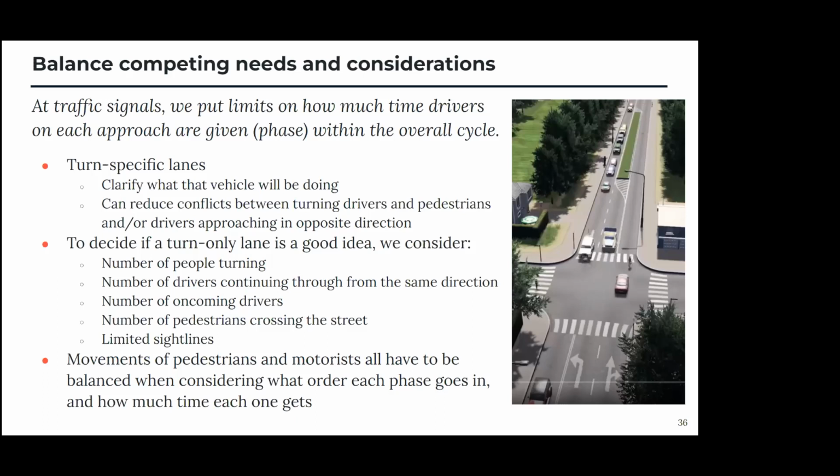And then we can go on to see if that turn lane's a good idea. Consider a handful of things. If it's a high volume of people who are making the turn, we say, you know what, this space is best used for that specific turn, and we can consider everyone who's in that lane to be making that movement. Then we can also see how many people are continuing through the intersection, how many people are moving in the opposite direction, pedestrians crossing the street, in which crosswalk, and then also consider sight lines. Sometimes we have buildings that are almost right up against an intersection, and we want to make sure that people making turns are given those protected or those specific moments in the cycle to go, and then we can make sure that it's the safest operation for everyone.